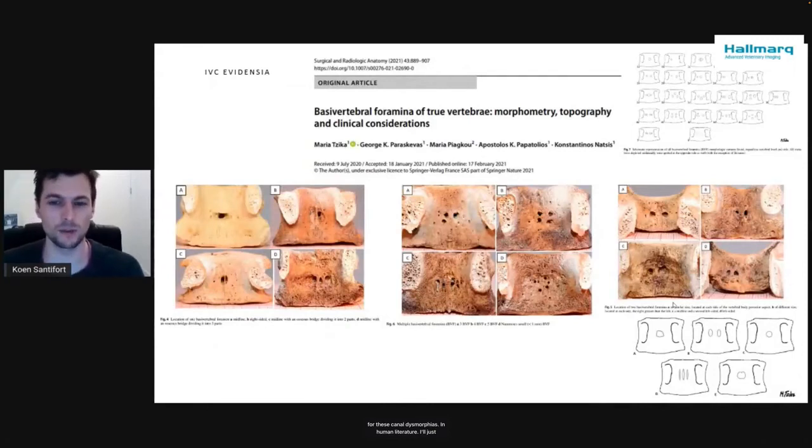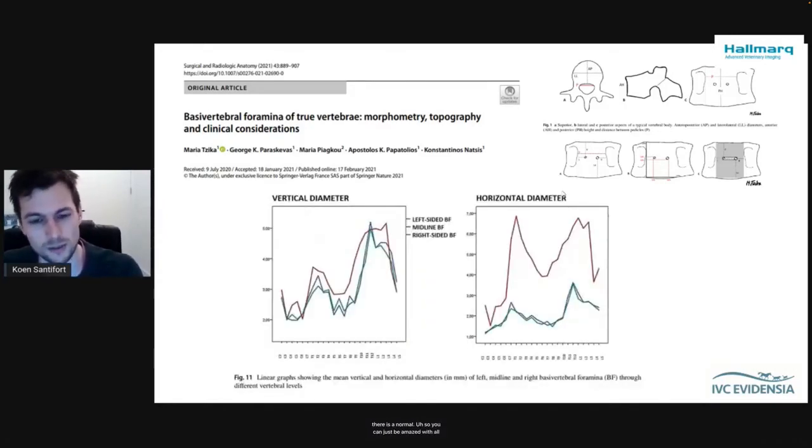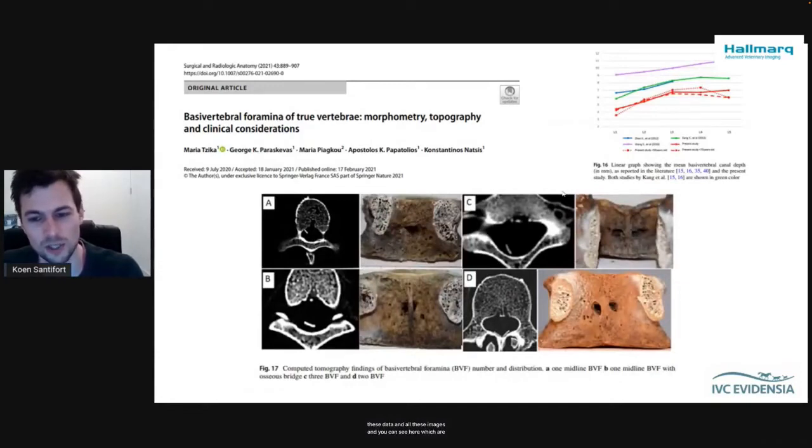In human literature, I'll just briefly go through this. There's a whole range of articles, really amazing. This is a recent one that describes all kinds of normal-ish holes at the bottoms of these canals, allowing for the passage of veins, which can be single, double, quadruple, you name it. And they also include images like this to describe what can be seen and are basically variations of normal. They include a lot of morphometric stuff, which I'll not bore you with, but it's amazing that that data is there, because that really helps in defining what can be regarded as normal, if there is a normal. So you can just be amazed with all these data and all these images that you can see here, which are really nice to know that they're out there.